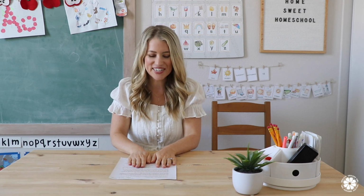So I have some notes in front of me, which helps me remember everything I want to share with you. And the first thing I want to share with you is this table. So we got this table off of Facebook Marketplace. It came with a table and 4 chairs, but we just currently use 2 because it's usually just me and my daughter here. But I love this table. I love the look of it.